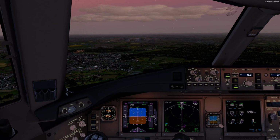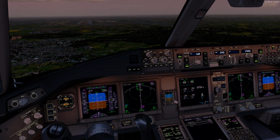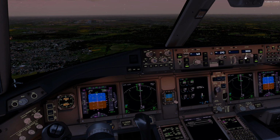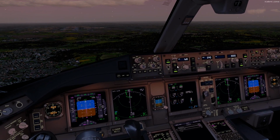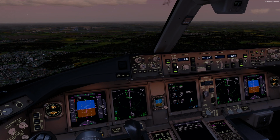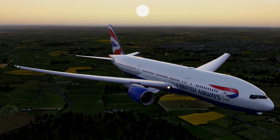So 2,500 feet. Go around altitude for runway 09 right. Radio altimeter, perfect. That's alive now. Yeah, I thought it was 3,000 feet. At 7 miles, I'm going to pop the landing gear down, and then we'll let the cabin crew know. So 7.4 miles, 7.3, 7.2, 7.1, 7, there you go, landing gear is coming down now.